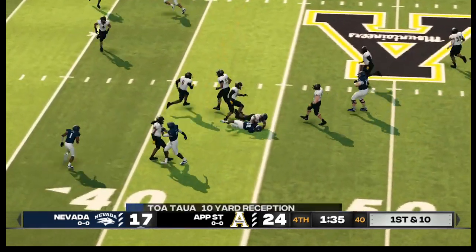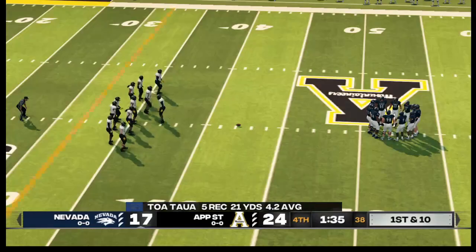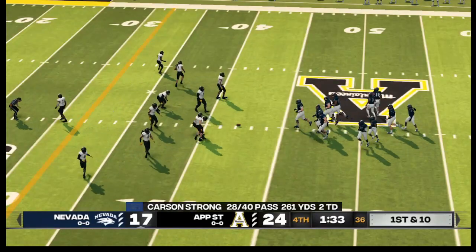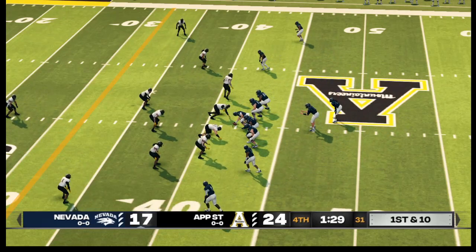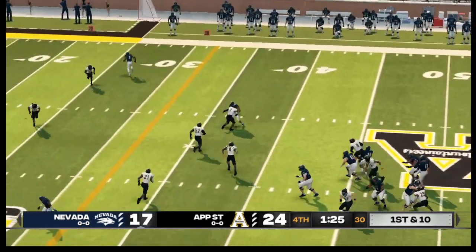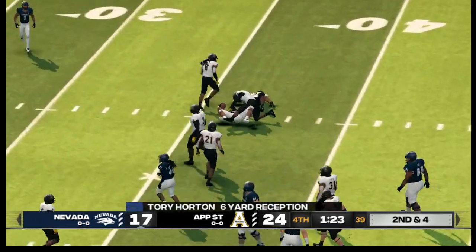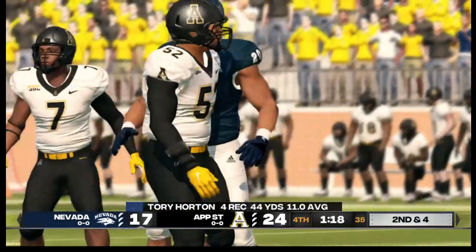Looks left, finding his tailback. Tackle around the 42-yard line. From the 42-yard line, first down. A little over a minute in the game. Caught and a big hit. He's stopped in his tracks. That'll make it second and four.